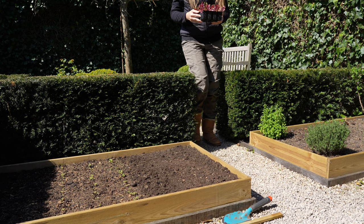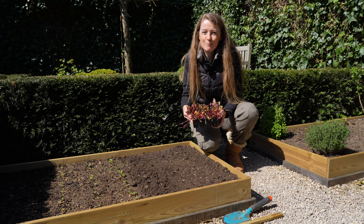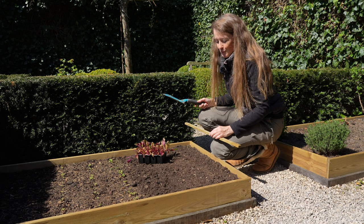These are the beetroot that I sowed at the beginning of February, and by the looks of the leaves, they're not quite happy to be sitting in these modules anymore. So now it's time to prick them out, and I'm going to plant them into this bed. I like them to be planted in a straight line, so I'm using this piece of wood to get a straight line.